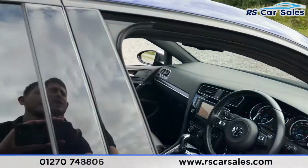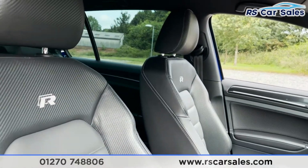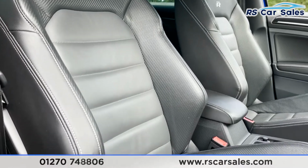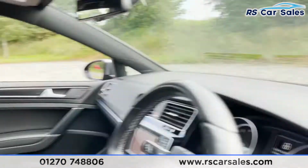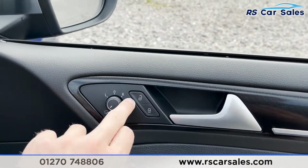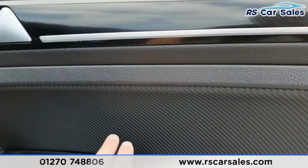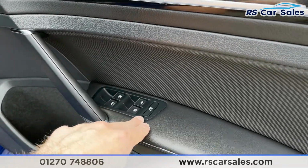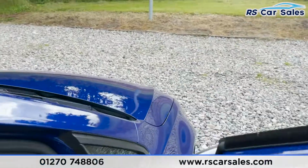On the doors we've got this lovely black trim, again that carbon look leather, electric window controls, brushed metal handle and the integrated speakers. Going on to the front, I'll just take the key out there. These fantastic looking seats with the R badging on either side yet again. On the doors here we've got our electric power folding heated wing mirrors, lock and unlock button, brushed metal handle, more of this black trim, looks fantastic again, that carbon look leather as well, electric window controls with child lock for the rear, additional storage and the integrated speakers as well.